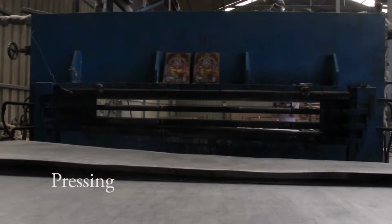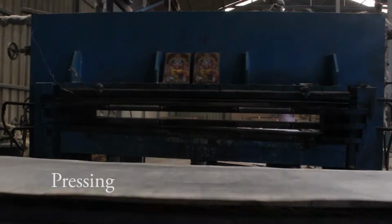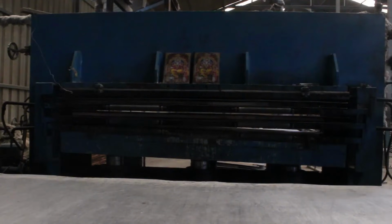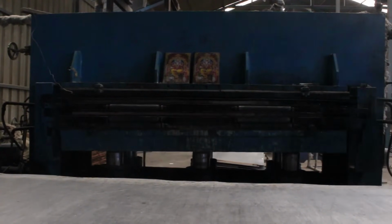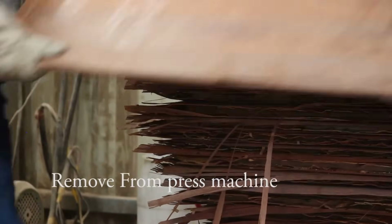Pressing machines compress the layers into a single unified panel. Pressure is evenly applied, ensuring no gaps remain between layers. After pressing, panels are carefully removed for edge cutting. That pull from the press almost feels like it's challenging the wood itself.